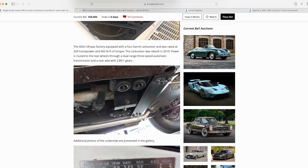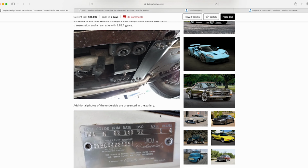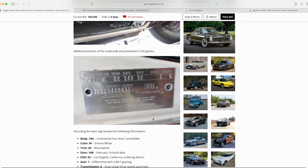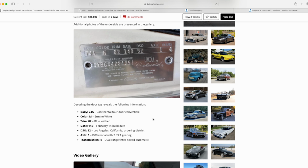Up underneath this car is fantastic. Certainly everything that we can see in some of these photos, super nice, super clean, cleaner than most of these Lincolns that I see. Here we can see the door tag, VIN plate, if you will.